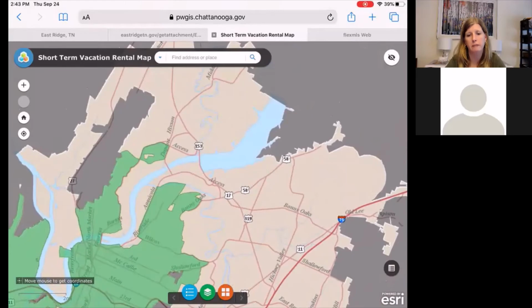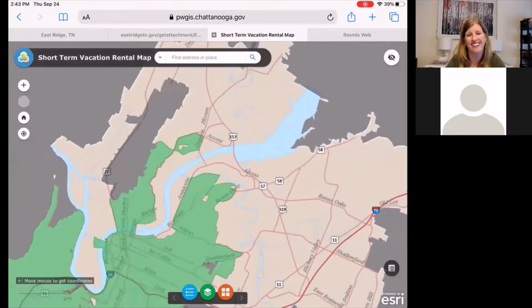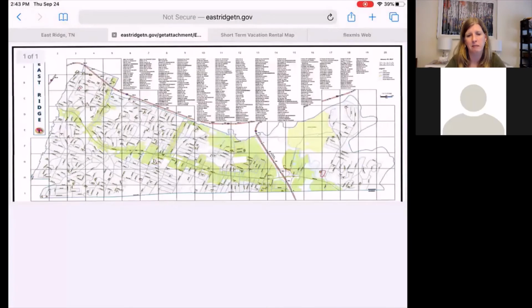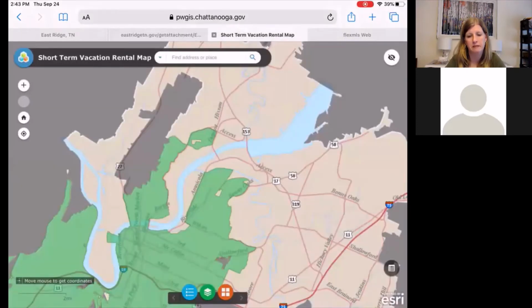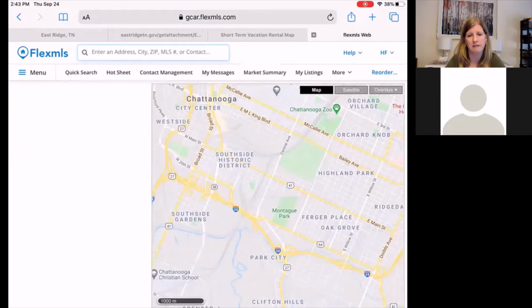And then outside of that, you're in Hamilton County, and they have a little bit different of a process for that. So those are two great resources to look at, if you want to look at the development for East Ridge, and if you're wanting to look at the vacation rental issues that are going on in Chattanooga. Okay, and then when we're talking about development, let me show you on this map here from the MLS.